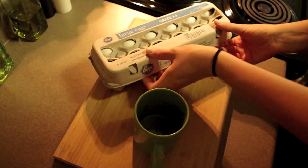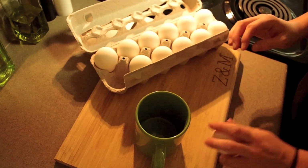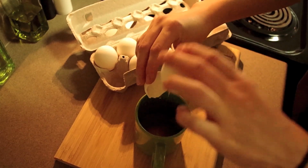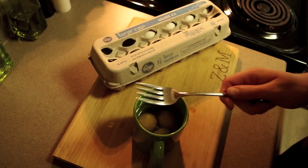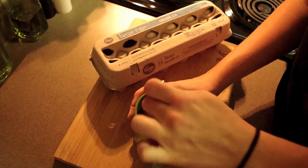I'm going to be showing you what I eat in a day. So I started with breakfast, obviously. I decided to just do a simple cheese omelet. So I cracked open 3 eggs this morning, mixed them up, and then went ahead and put them in the pan to cook.